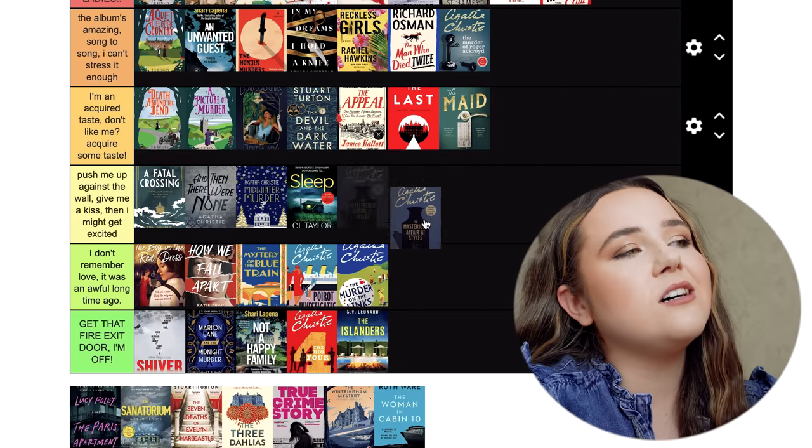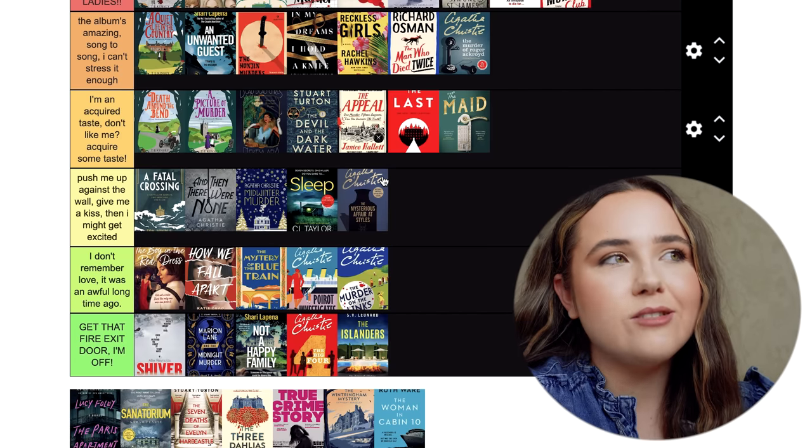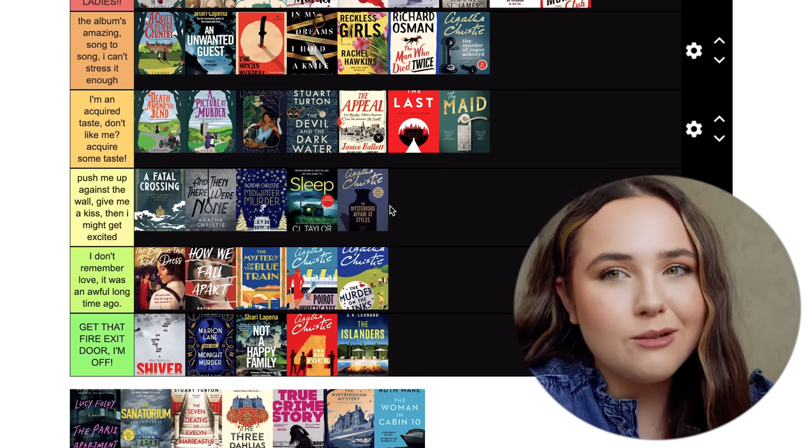The Mysterious Affair at Styles, I actually put in the one above. This is her first book, and I think it's really good for her first book. Like, it was literally her first one ever. It's Poirot as well. And I think it is a good stately home murder mystery.